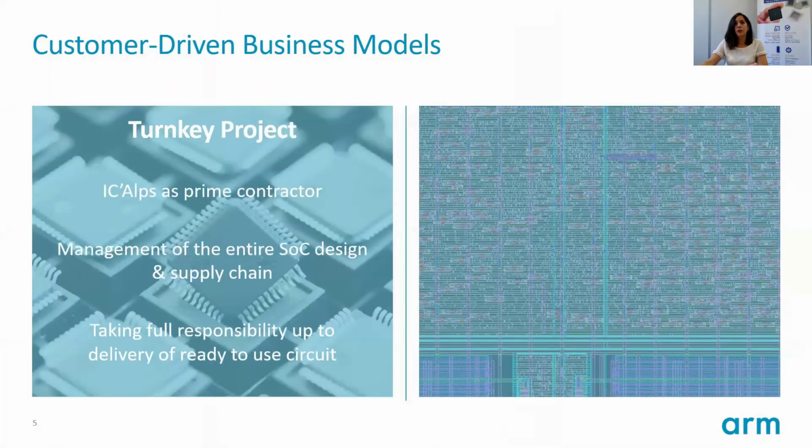Some ARM partners, such as IC'Alps, can act as a one-stop-shop solution provider, taking full responsibility for the design, industrialization, and silicon manufacturing of your SoC. Within the company, we have an extensive database of PPA data for ARM-based designs to be in the best position to support customers with the selection of technology and foundation IP for your SoC.